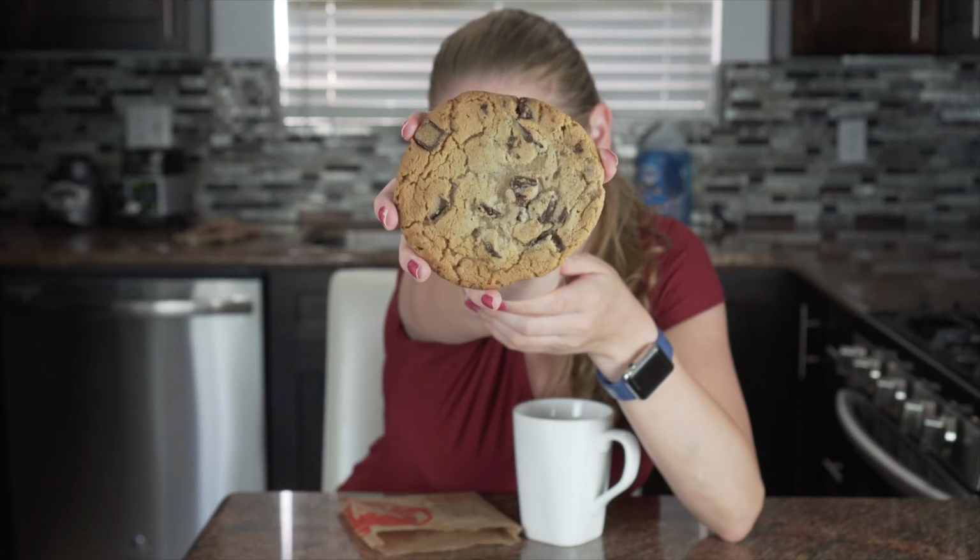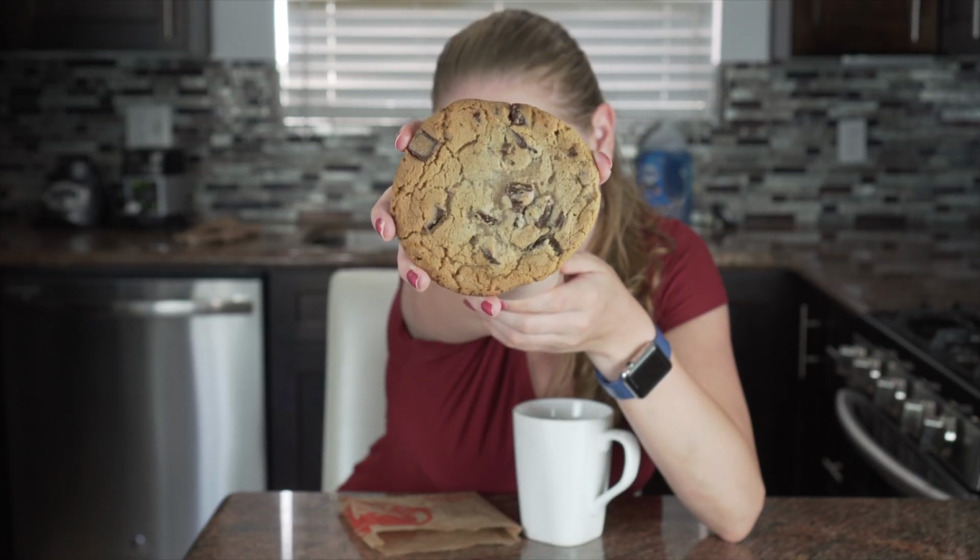But this cookie looks delicious. Should probably even warm it up, maybe. Yeah, I'll probably warm it up right now. Let me show you guys. So let me pop it in the microwave really quick and warm this baby up. So just put it for like a quick 8 to 10 seconds. I don't want it to get too hot. It's already like falling apart.